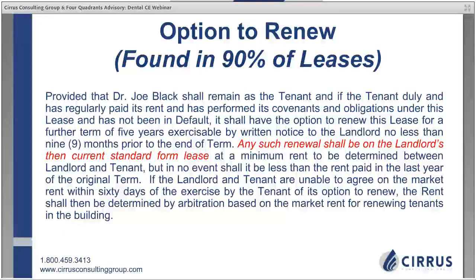The other issue with this provision is any such renewal shall be on the landlord's then current standard form lease. So we may have negotiated a great deal from the onset when we initially signed the lease, but any options based on this provision and how it's structured would stipulate that we need to transfer our rights to a new standard current form lease, which could mean potentially that any of those issues that we previously negotiated out of the lease agreement or negotiated into the lease agreement will be null and void as they're moving to a new standard form lease. We typically want to have any options based on this current standard form lease that is in place at the moment.